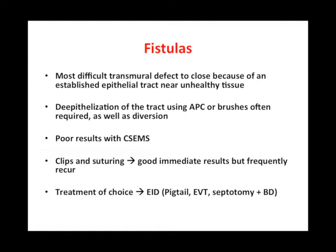Okay. So I just would like to point out here that last week there was a doubt regarding this, that we thought that APC was used only for bleeding control, but it is actually used for de-epithelialization before doing the actual closure or before doing any kind of drainage procedure.